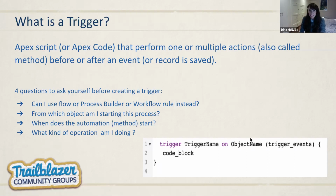Because with Salesforce, it is always better or advised to use declarative tools before you use programming. Always ask yourself those first questions in order to start with your first line of trigger. So can I use a flow, workflow rule, or a process builder instead? If you can, then just don't go for a trigger, obviously. And then to write that first line, you will need to know which object starts my process, which is the same for process builder or workflow rule or flow. When does the automation start? So when does my method start? Is it before or after a record is saved? And what kind of operation am I doing? Am I creating a new record or updating a record, etc.?